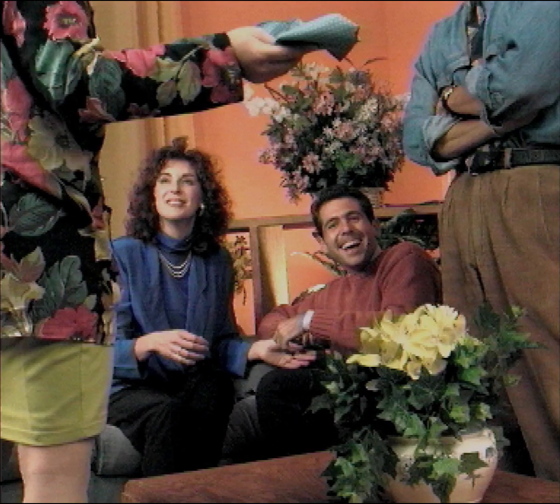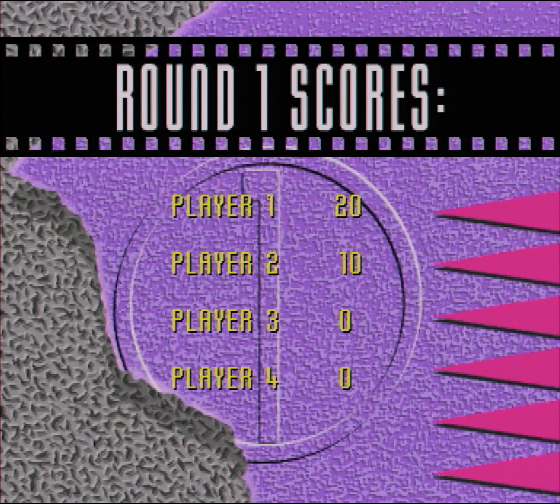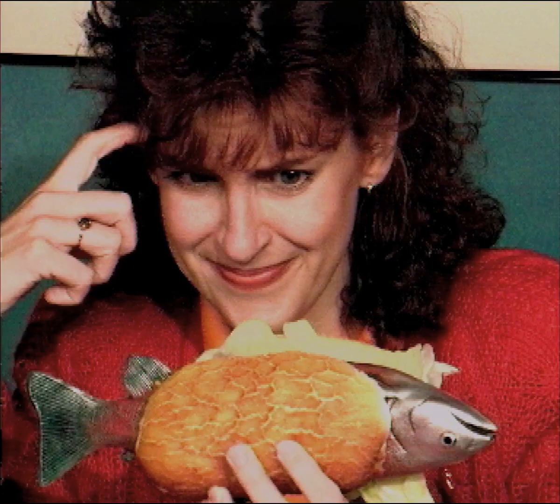The object of third degree is to predict what your friends will do in various social situations typical in our modern lives. Points are awarded based on accuracy and the ability to convince others that you have the most reasonable answer. First, a player is chosen randomly to sit in the hot seat. This person will be shown a dilemma from one of 5 different categories and asked how they would react if they were in a similar situation.